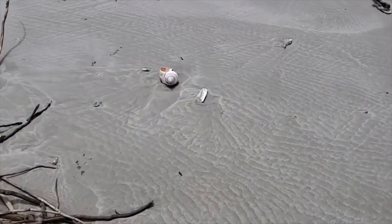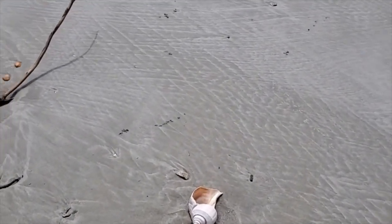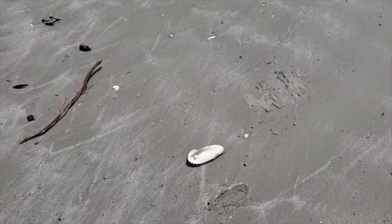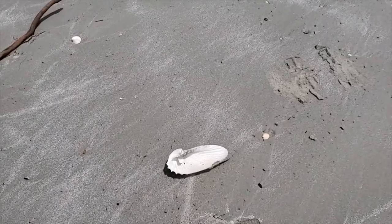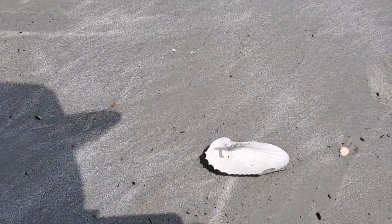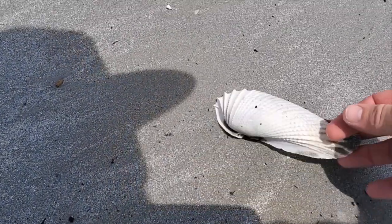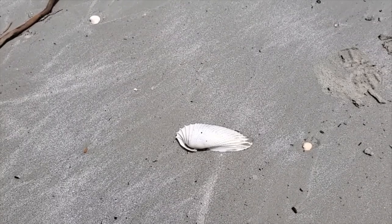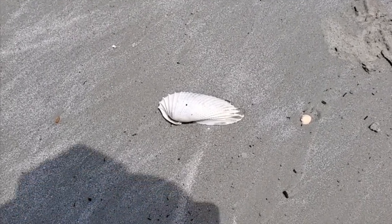And real quick, here's a really beautiful channeled whelk, very good shape for that. All right, this is an angel wing, a true angel wing. Now I'm gonna flip it over so that you can see it. This is one of the burrowing clams, and it's a bivalve, so it would normally have a matching second half to it.